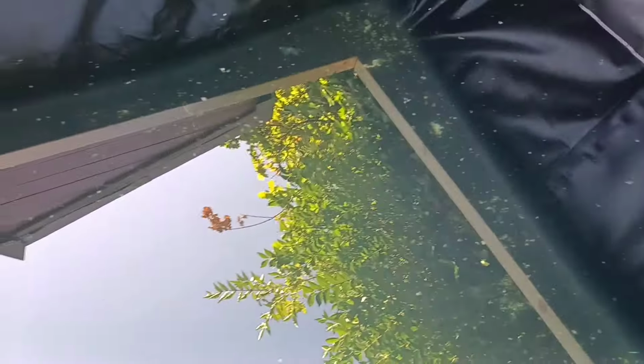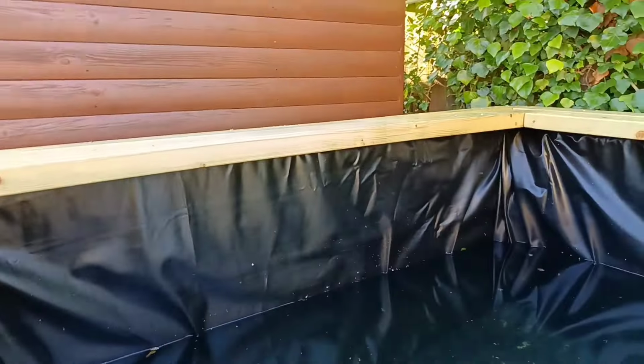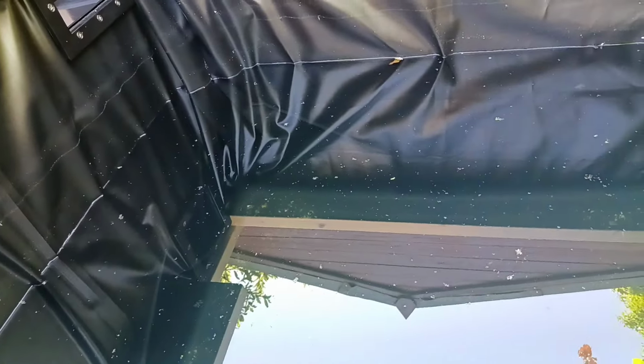Damn screw still in there. Let's get that out. I'll find the stick in a minute. Get that out. I must have forgot that. I knew it was in there. I didn't want that in there. For Christ's sake.